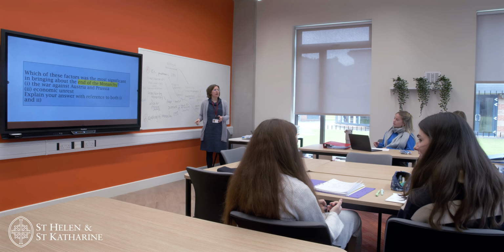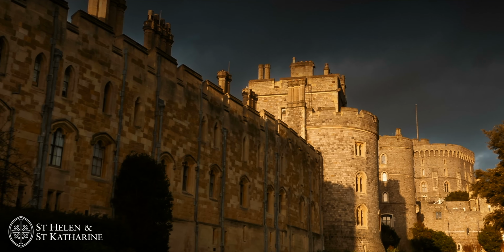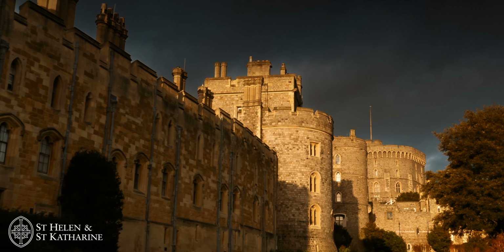In the upper sixth, we then split the lessons slightly differently, so there's a greater weighting towards the Russia unit, where you have 5 lessons a week. And there are 3 lessons focusing on the later years of Elizabeth's reign, and then looking at the coursework, which is again focused on the French Revolution and Napoleon topic.